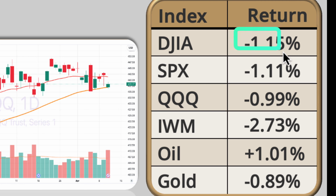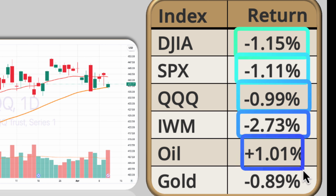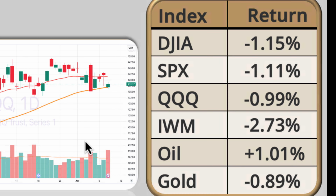If you just take a look at the numbers today, you can see the numbers were down across the board. Dow Jones down more than 1%, so is the S&P, so is the NASDAQ. And the Russell really took the big hit at 2.73%. Again, rising interest rates are not good news for the Russell. On the other hand, oil did well, and gold, which was really doing well before the news came out, did suffer some losses.